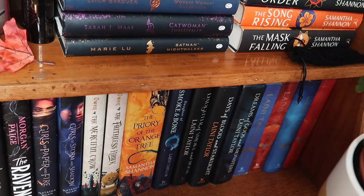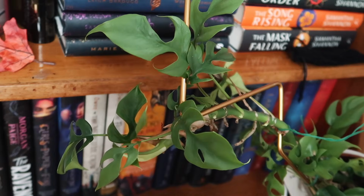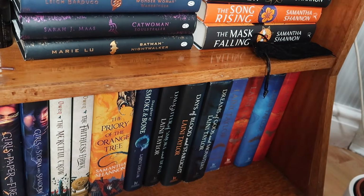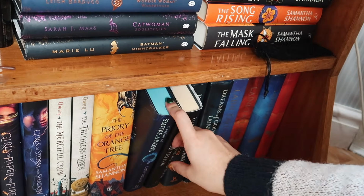This is my, it's like a Rhapsodophora something. It's like a fake Monstera, or I think they're called mini Monsteras. And then down in this corner we have some of my Laini Taylor books. So these are kind of special.